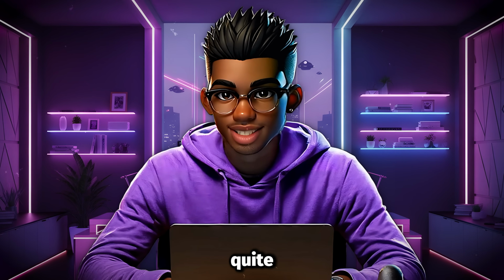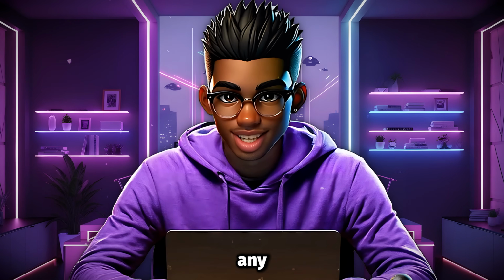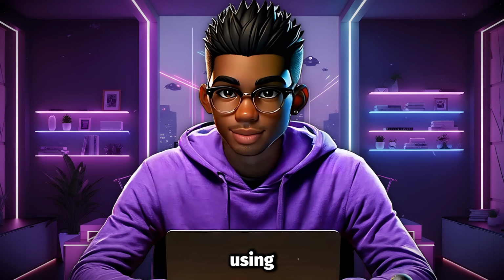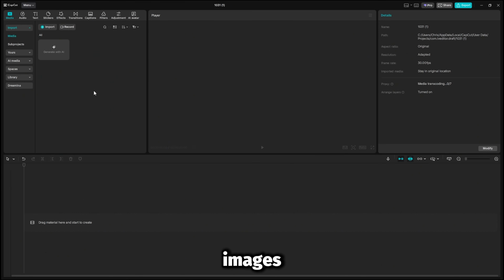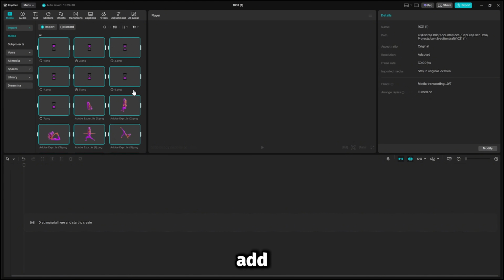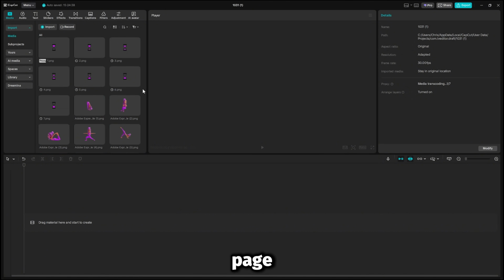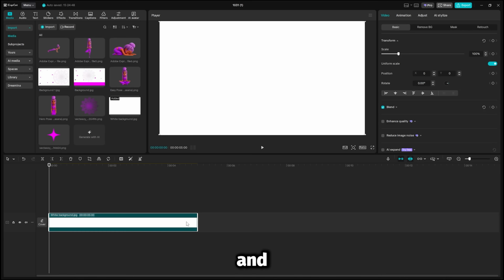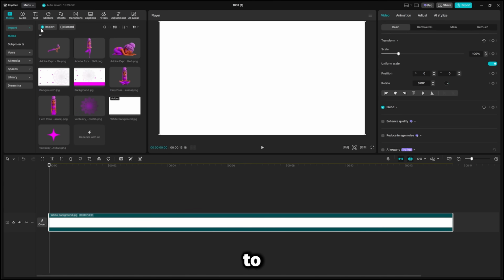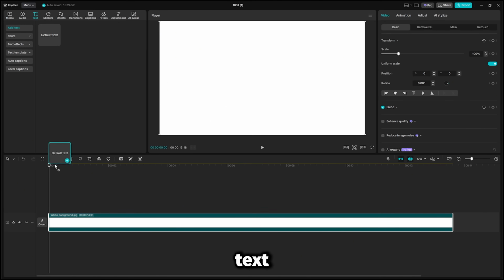The process is quite straightforward, so I'm going to skip and dive right into editing the video. You can use any video editor you prefer, but we'll be using CapCut for this demonstration. So make sure it's open and then import all of your images. The first thing you need to do is to add a disclaimer at the start. You can design the page however way you want it, or simply use a white background. Drag and drop a white background image inside the timeline, and make sure the aspect ratio for the project is set to 16:9. Now to add the disclaimer, grab the default text and drop it at the beginning.